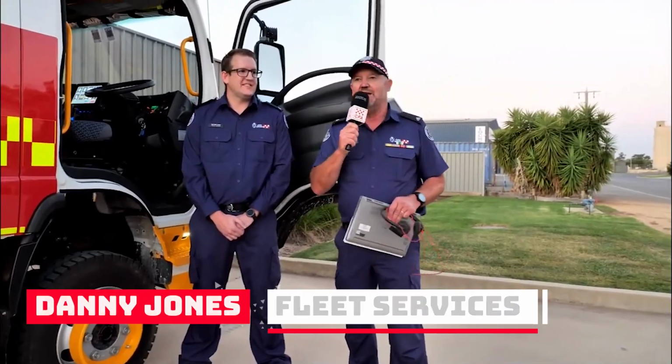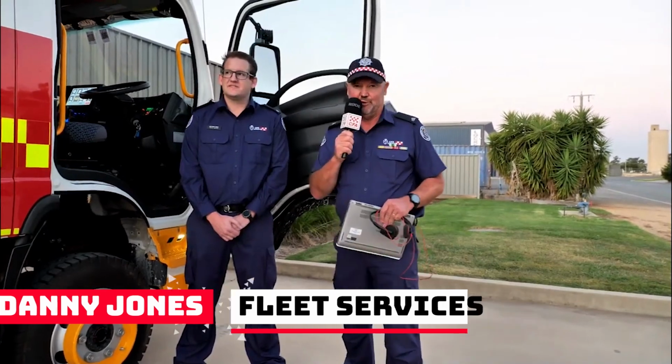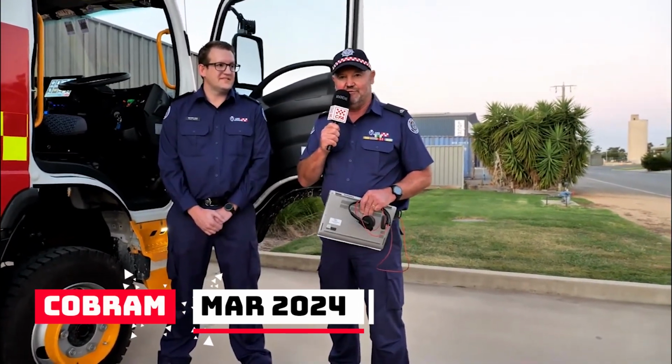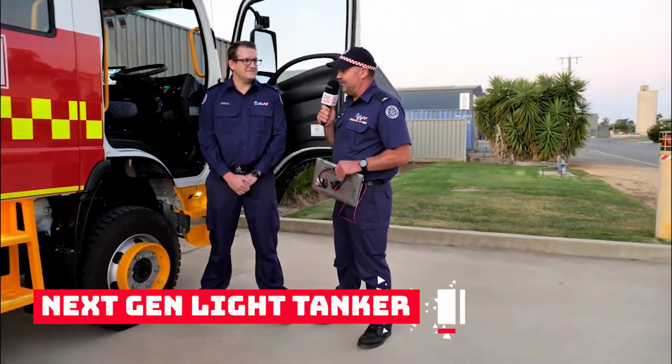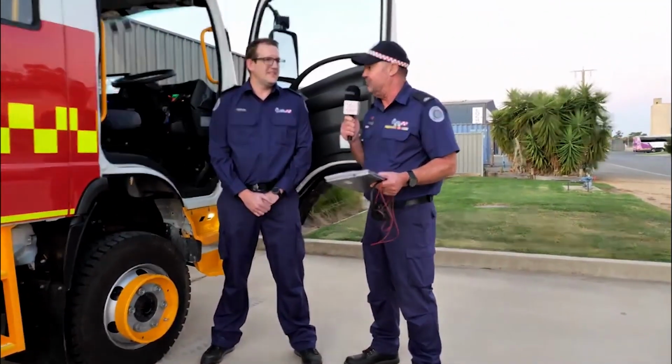Look, it's great to be here in Cobram this evening to give our members, or most of you, a first look at a next generation 2,000 litre 4x4 crew cab chassis. Joining me tonight is one of our engineering project managers, Matthew Chick. What was the genesis for this project?